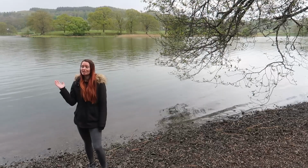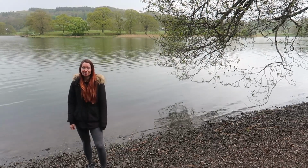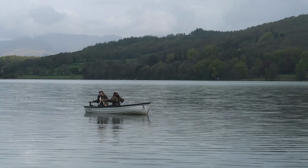On to the next lake. This is Esthwaite, which sits in between Windermere and Coniston. It's one of the smaller lakes, which is a bit tucked away and is mainly used for trout fishing.